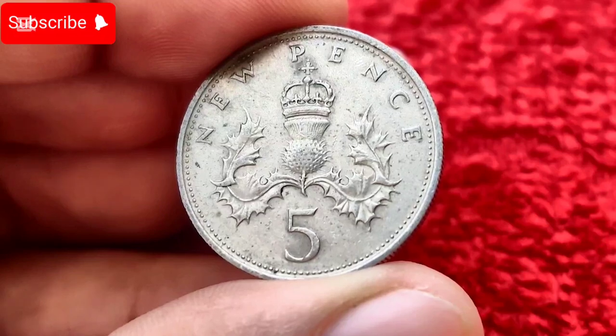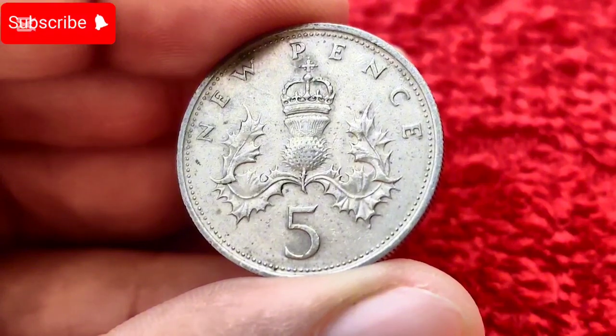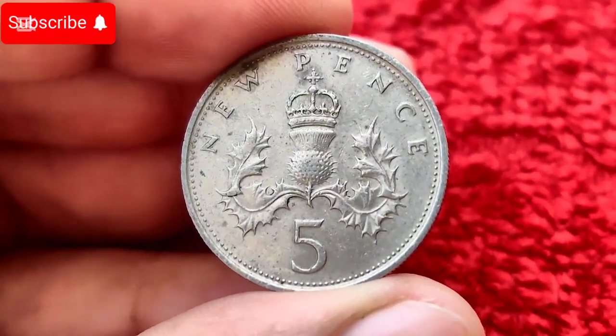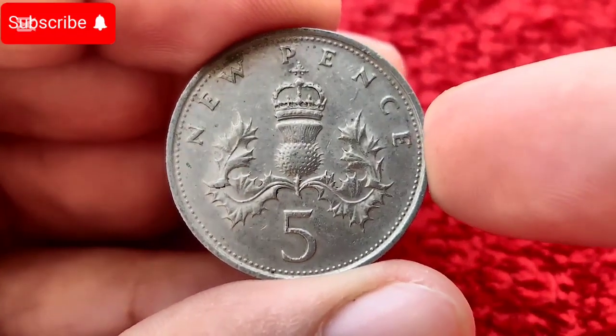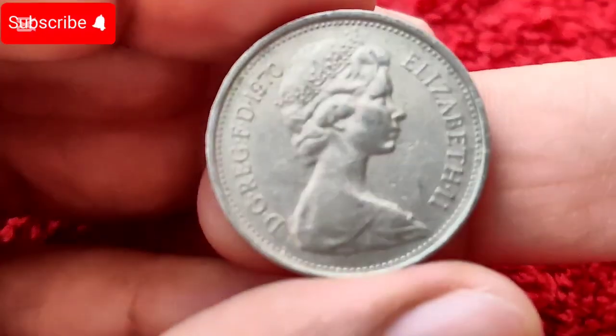So how can you tell if your 1970 5-pence is worth more than just a handful of change? First, look for the quality. Does it look worn down? Are the details like the crown and the date clear and sharp? If the coin has noticeable damage, like scratches or dents, that will significantly decrease its value.